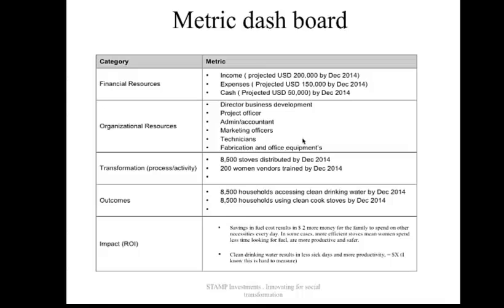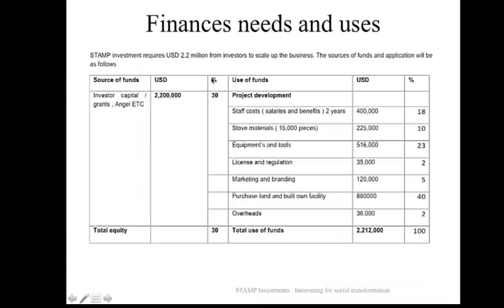Financial needs and uses, next slide. By the end of December, we are looking for $2.2 million from investors for the scaling up of the business. And we're going to use this money, 18% we intend to put under staff costs, and then stove materials, so that we start with around 15,000 pieces, which will take 10%. We realize our workshop would need automation, so that we're able to produce high quality stoves and even produce more, so that will take 23%.